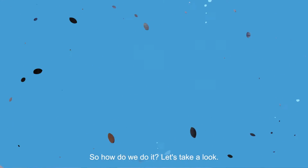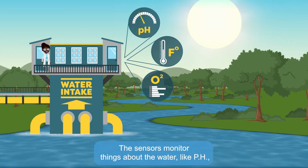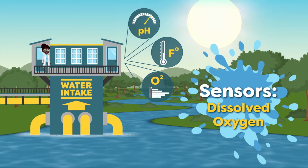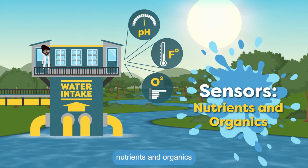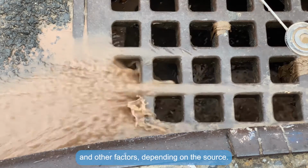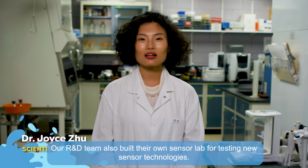Let's take a look. We've implemented sensors at the intakes of each of our surface water plants. These sensors monitor things about the water like pH, temperature, dissolved oxygen. This is important for the health of aquatic life. Nutrients and organics, like nitrogen runoff from fertilizers, and other factors depending on the source. Our R&D team also built their own sensor lab for testing new sensor technologies.